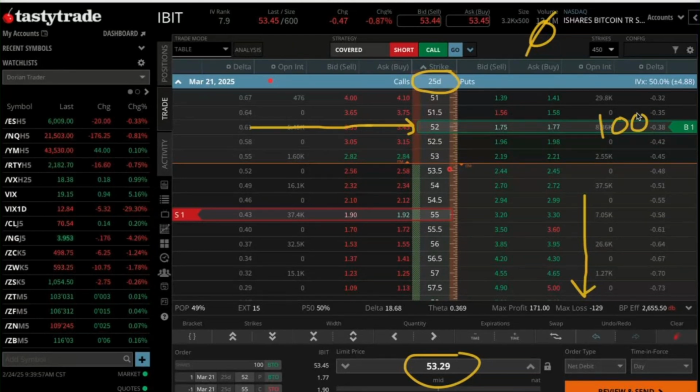You're collaring off your risk to the upside and you're collaring off your risk to the downside. Or maybe I should say you're collaring off your potential to the upside and your risk to the downside. Okay? That's a better way to put it.